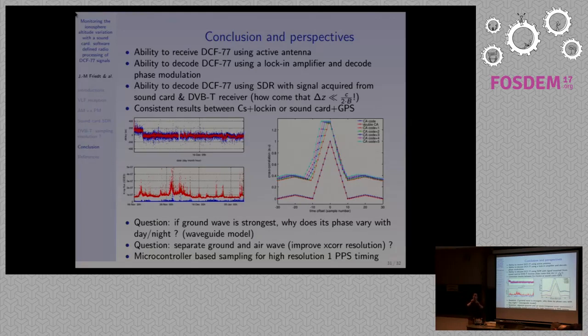You should remember that the phase bit is 1.5 milliseconds apart. It's 700 hertz. These are 100 microseconds of time delay, so you will not be able to see the two cross-correlation peaks separately, but you should be able to see some sort of cross-correlation peak broadening as a function of this air wave and ground wave separation. So this is still open to question.